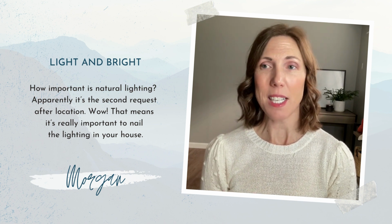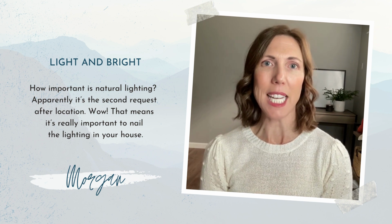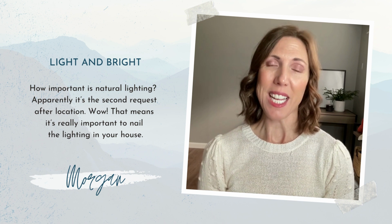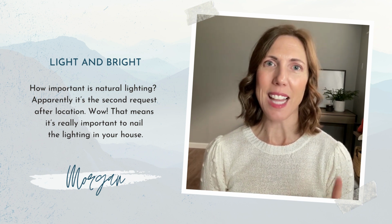And last tip here is trim the bushes outside of your house. If you've got some bushes that are blocking the light coming in the windows, pare them back or get rid of them. Either one, but let that light come in. So that's your seller tip of the day, light and bright.